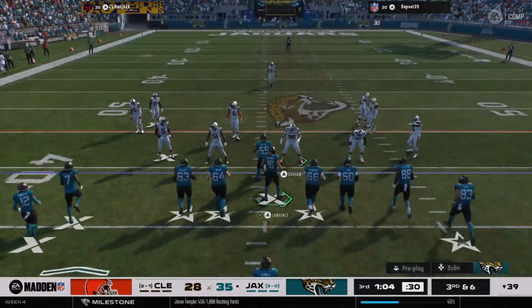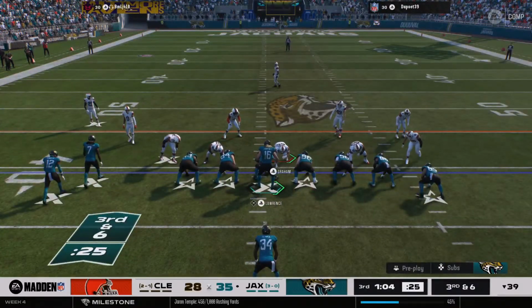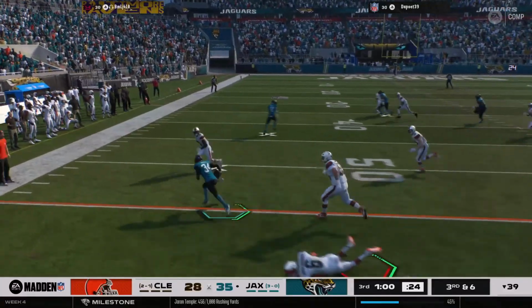Just cannot afford right here, Kate, to go 3 and out. Not when you watched your counterpart score a touchdown. Got to cling to that lead and find a way to convert this 3rd down. It's a big one. And cut off some of the mojo from the other side.